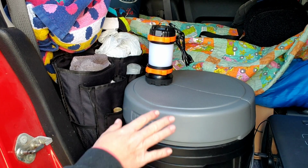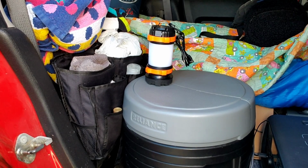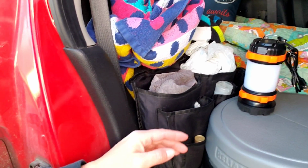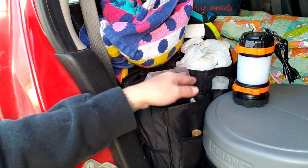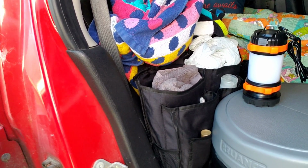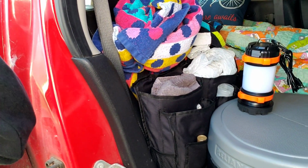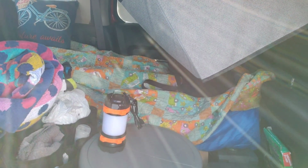On this side, you can see we've got our potty in here. We've got our Blue Eddy sitting down there. Then in this thing that we bungee strap to the back of the seat, we have all our toiletries, toothbrush, washcloths, things like that that we're going to need. Towels we just stuck within the bungee behind that. Up here we've got all of our clothes storage, which you maybe were able to see through the back. We'll go around and show you the other side.